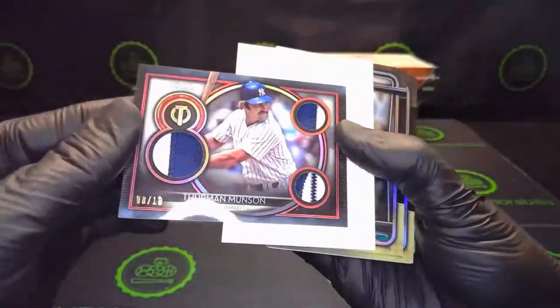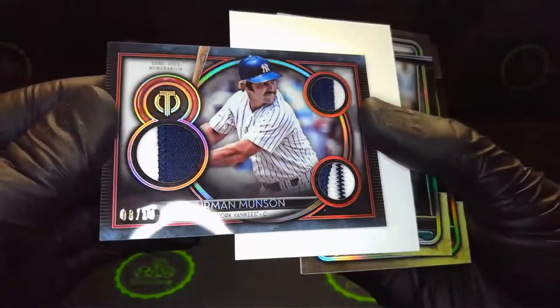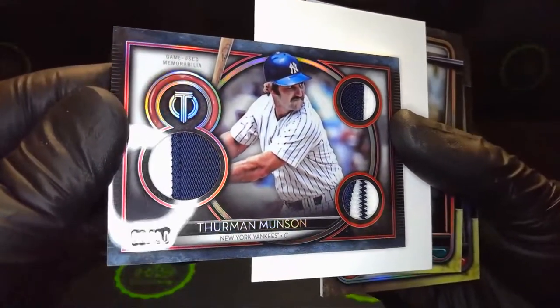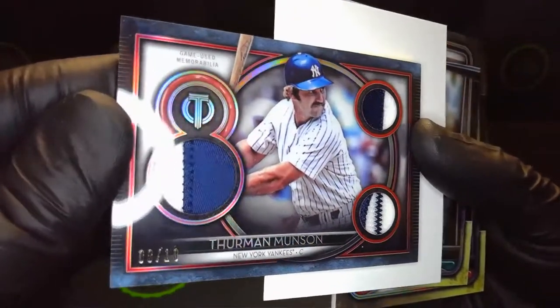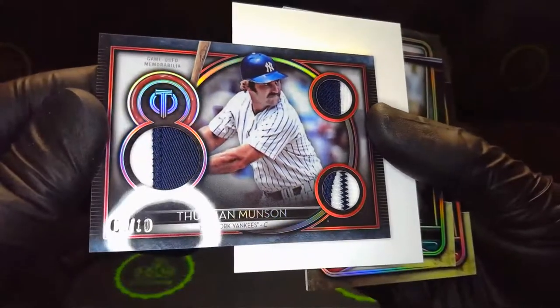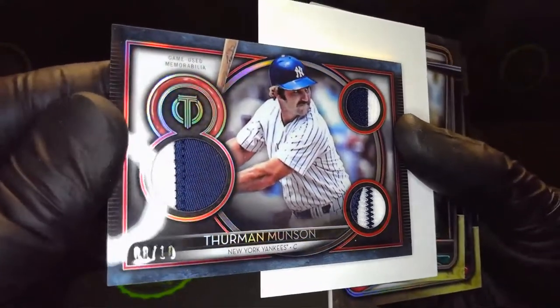Patches, number to 10. Sweet card. Awesome. 8 out of 10, Thurman Munson. Triple patch. That is awesome. I will get a one-touch for this one. Congrats to the Thurman Munson spot. Plus, you are added for tonight's bounty.